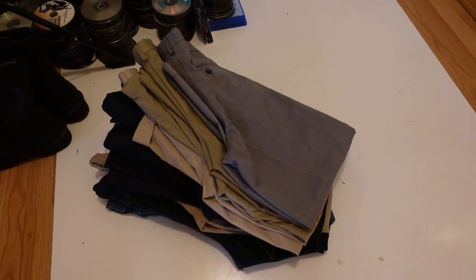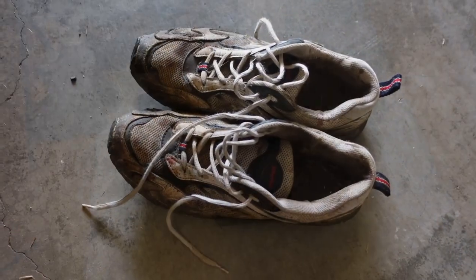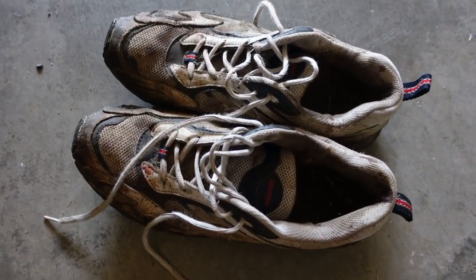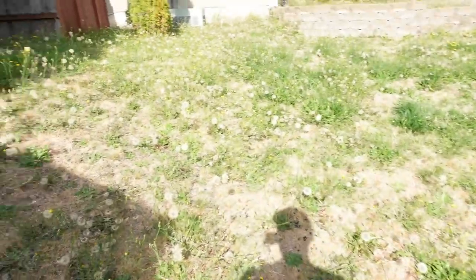But first, I'm gonna mow the lawn. So let's get outside and mow that grass. So the lawn mowing shoes are out. We're ready to get laced up and get going on this yard. So I've neglected the yard the last couple weeks, so it's quite long. Let me give you guys a look at what I'm working on today. It looks pretty bad, but we're gonna get it mowed down.